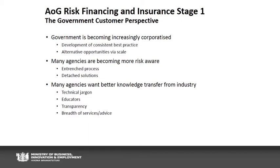Bill. We did throw something else in the RFP as well. There's a section in there called the government customer perspective. A lot of it wouldn't have been rocket science to you. You've probably heard aspects of this before, but we thought it would be helpful to regurgitate some of this. Some of it might be new, but just to give you some feedback that we've received in terms of common themes from the agencies themselves.